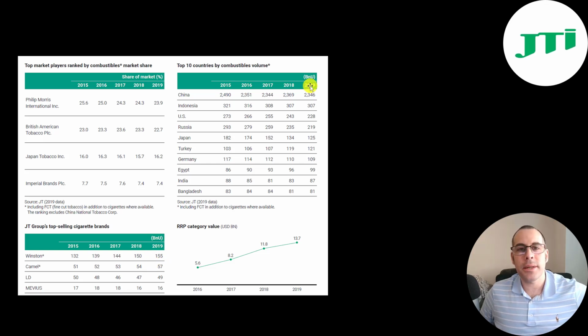The most cigarettes are sold in China due to the large population. Then Indonesia. US is third. Each year, Americans are smoking less and less cigarettes. That's mainly due to the advertising trying to demonize cigarettes and cigarette smokers. Reduced risk products category is also growing every year. Japan Tobacco is growing their revenue in this market, and it's really focusing on growing it going forward. Examples of RRP are vaporizers and e-cigarettes.